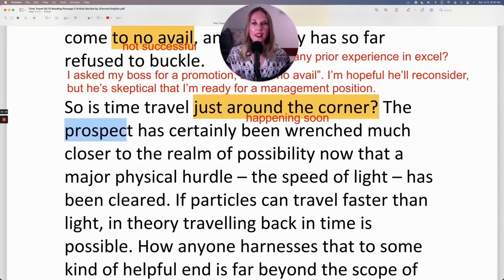The prospect has certainly been wrenched much closer to the realm of possibility. This simply means moved closer to the realm of possibility, meaning that something is possible. So a simple way of saying this is the prospect has certainly been moved towards possibility.